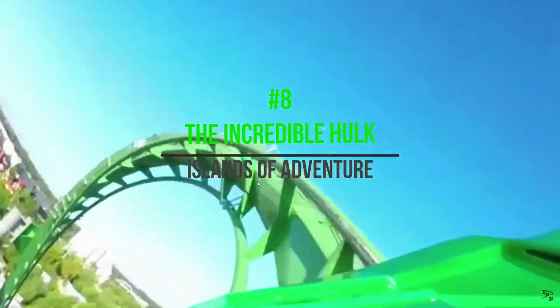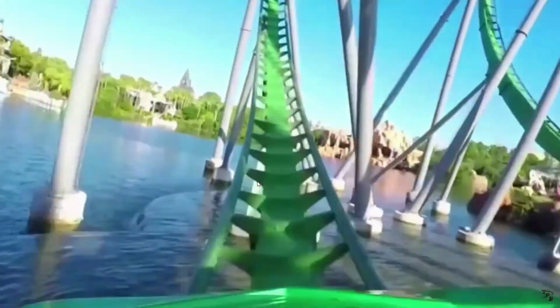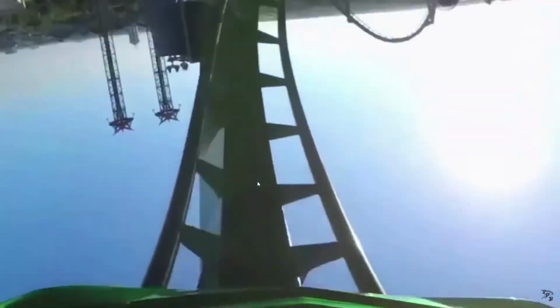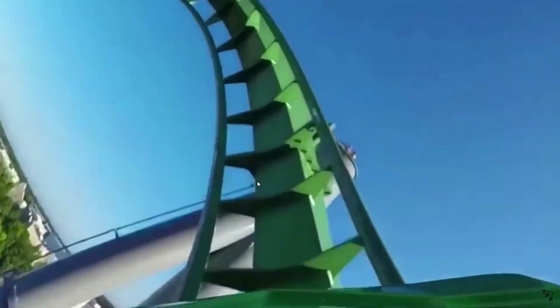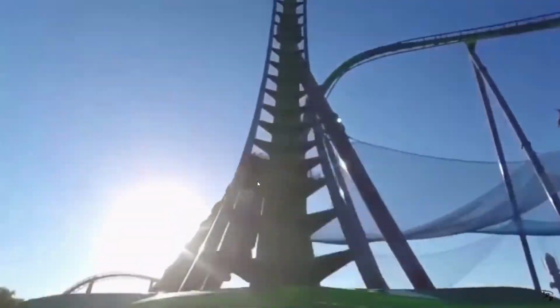Well done, Universal Studios Islands of Adventure, for making this beautiful ride. The Incredible Hulk is arguably the most intense ride in Florida. Actually, that's a lie, Kumba is. But this ride is one of the most intense rides in Florida. It has a Cobra Roll, 2 corkscrews, 2 vertical loops, a 0G roll, and a lift hill, and halfway up the lift hill you launch.